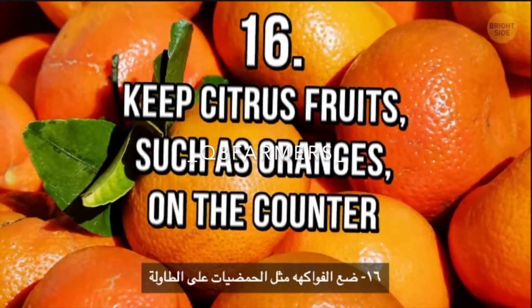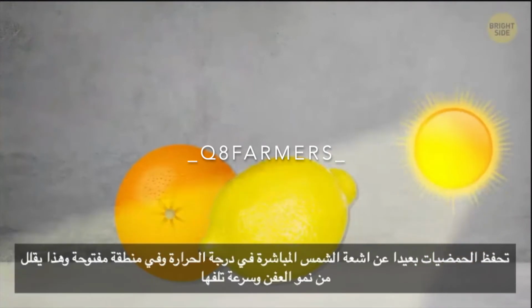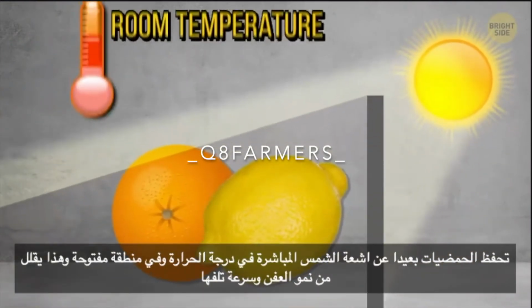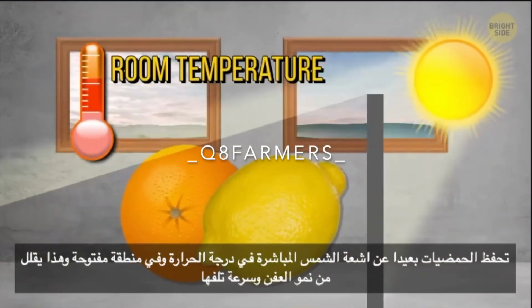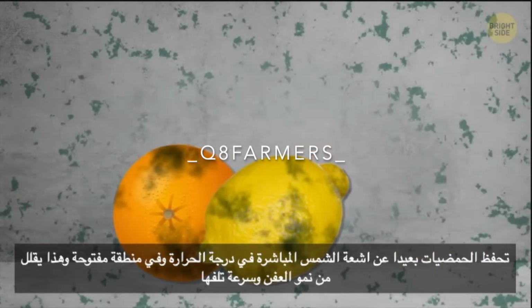16. Keep citrus fruits such as oranges on the counter. Citrus fruit should be stored away from direct sunlight at room temperature and in an open space. This will greatly reduce mold growth and the rapid spoiling of the fruit.